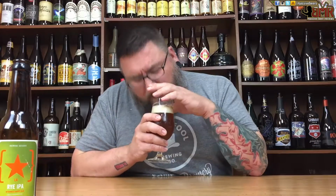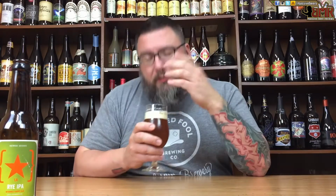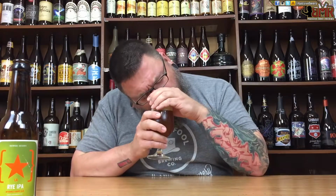Let's dive in, see if we can get a nose. Well, I expected a little bit more hop presence. Got a waft of a bit of citrus in there, but I'm not really getting much now. I'm getting a kind of caramel maltiness, a little bit of an earthy hop, maybe even a little bit of honey, and that's pretty much it. Like I said, there could be a time thing on this. There was no date on here that I could see.